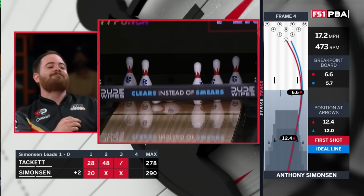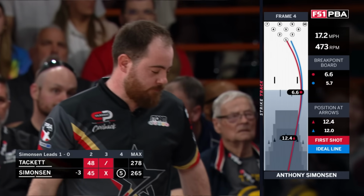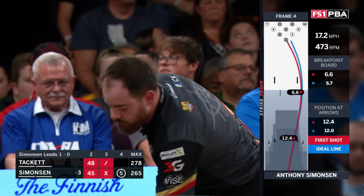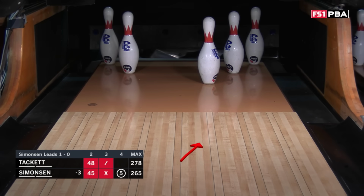Look out. There you go. Three, 4, 6, 7, and 10. Ball over here to the right side of the 3, cut it into the 4-7.